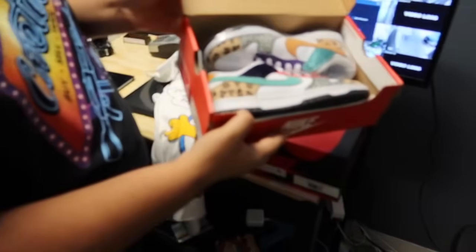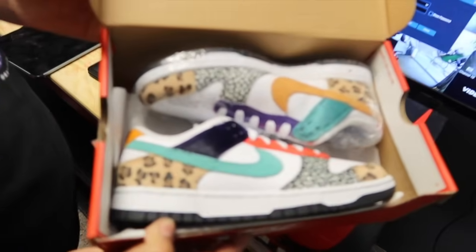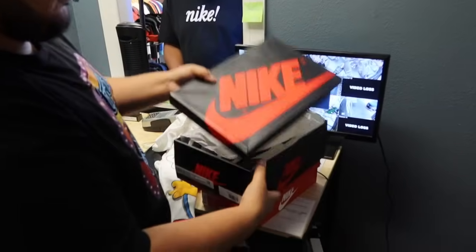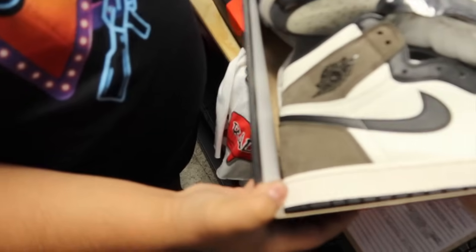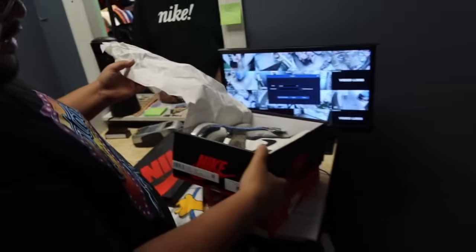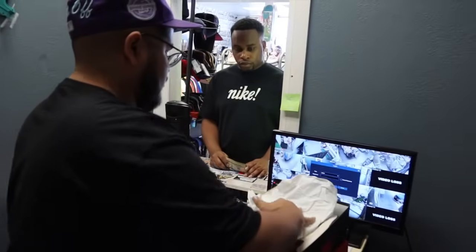Patchwork dunks. Yeah, I actually got a pair for my wife. I hit retail. Got it pretty nice. I like the material. And then a pair of mochas. Sheesh. Yeah, these been selling like crazy too. Size 12? Yep. That good size. I still have that Yoko lighter.